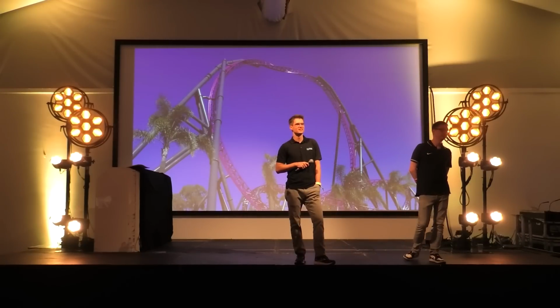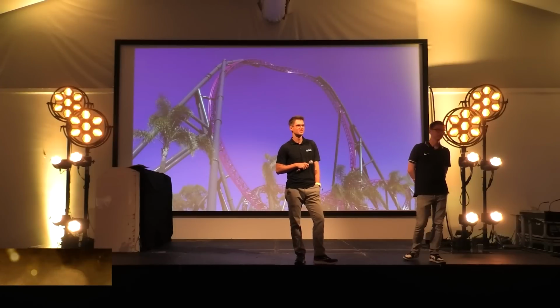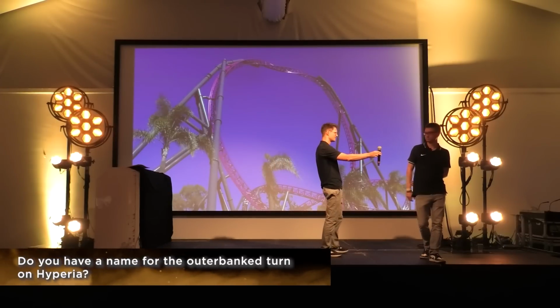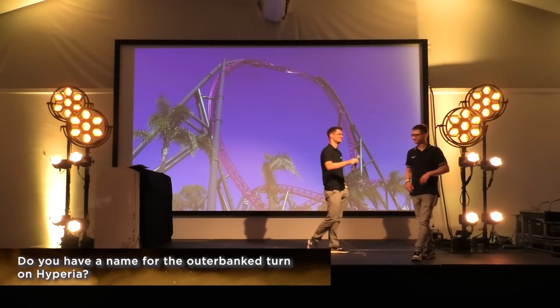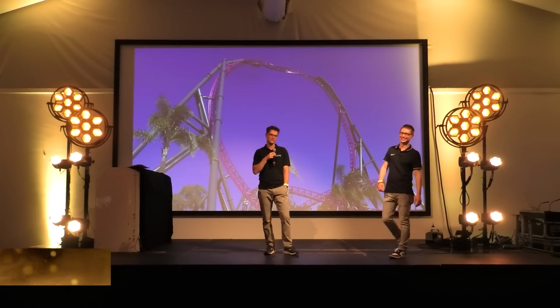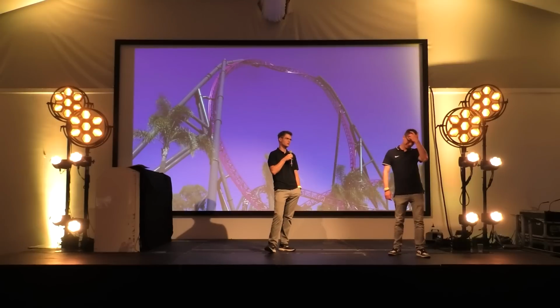So we have a lot of elements that have specific names. Do you have any names that you've given to the outer bank, as it is something so different from anything else we've seen before? So the internal name is the Kremer Rolle. It's Kremer roll in English.